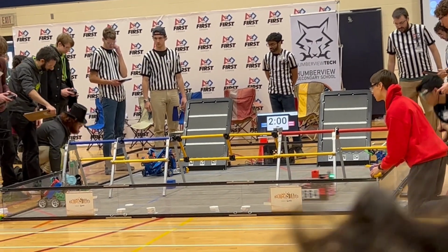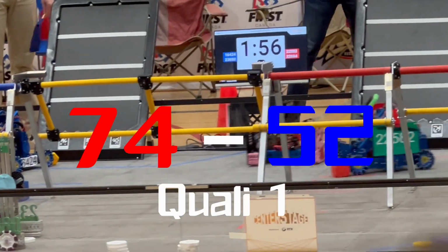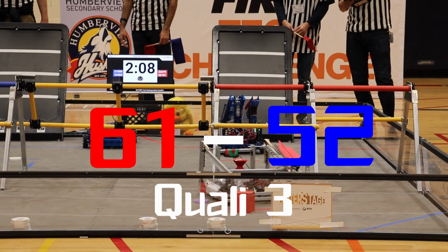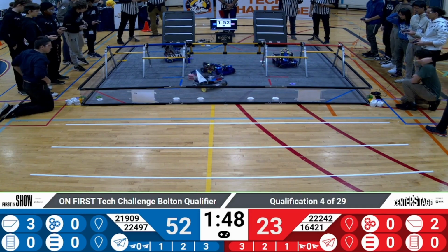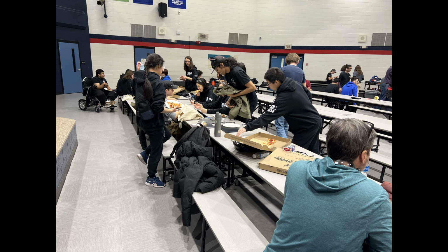After a hard-fought match, the Racers ended up winning 74-52. The Tech Runners followed soon after in Quali 3, where they unfortunately lost, and then the Rascals played right after in Quali 4, where they won. And that was the 15-second summary of the morning. After a quick pizza lunch, we got back to matches. And, these ones didn't go so good.